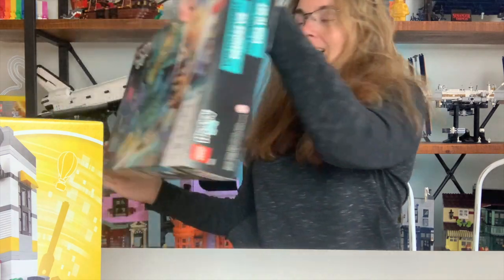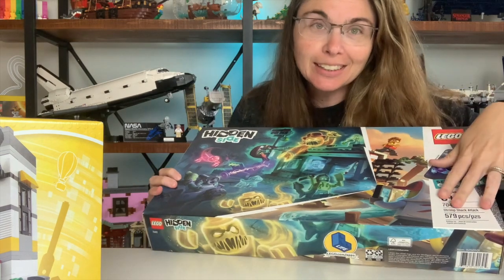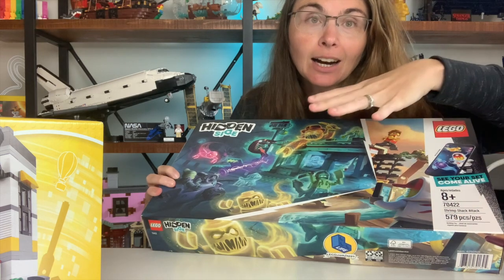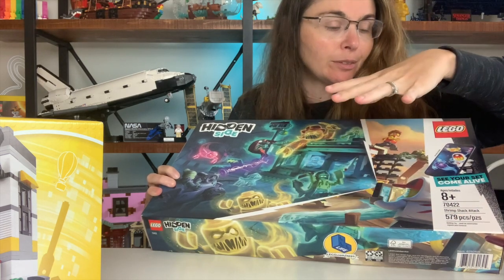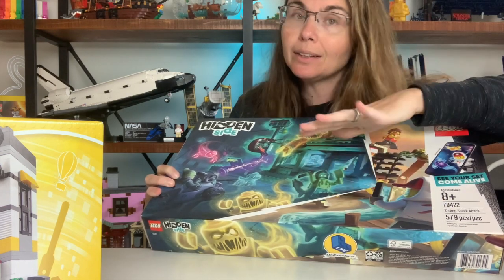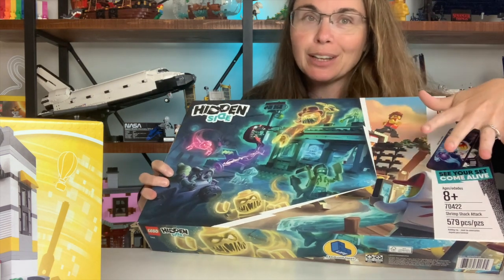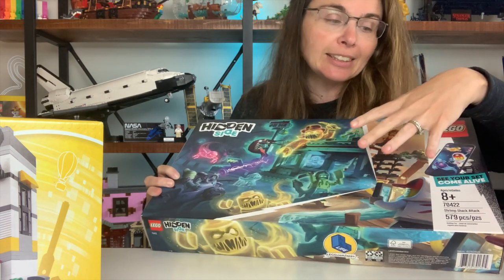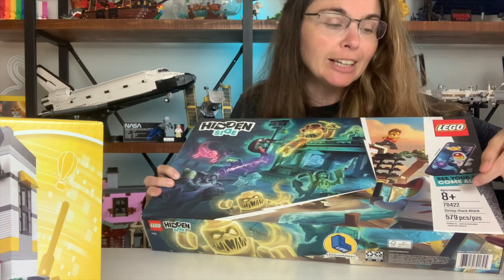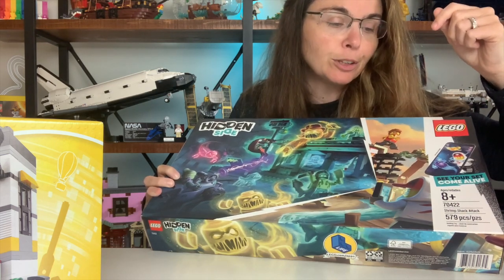And here it is. I was so uninterested in this Hidden Side line because I just didn't see past whatever the concept was with the phone. And actually my son will probably have to try it out before we go too far with this. I do have some other Hidden Side sets on my wanted list right now for some mocks and things, but this is the Shrimp Shack Attack, set number 70422.